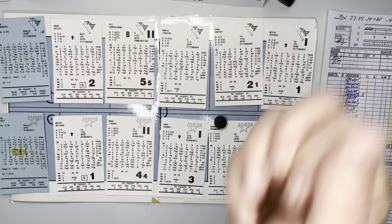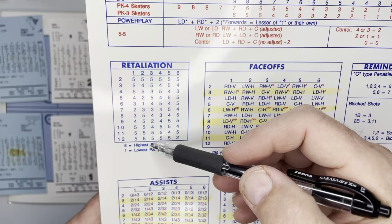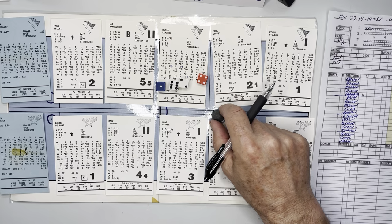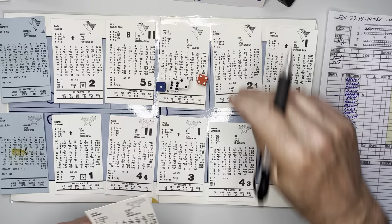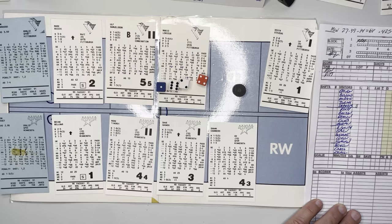And to see who gets it, you would roll 1-8 and check the retaliation chart. So 1-8 would be 3. 5 is the highest ranking guy, so this would be the 3rd highest guy. If we take a look at minors, the highest guy is going to be Tenorti with 16, Bellows with 12. The 3rd highest would be Medano. So Medano and Coffey are each going to get coincidental minors. So I'm just going to put them off. So Pittsburgh's Coffey is getting 2 minutes and Minnesota's Medano is going to get 2 minutes.